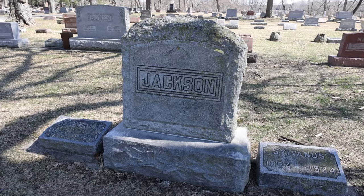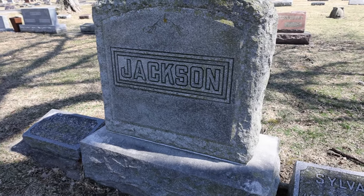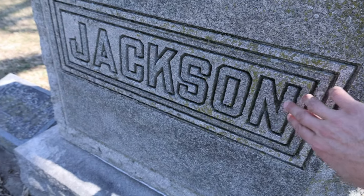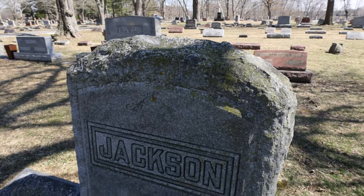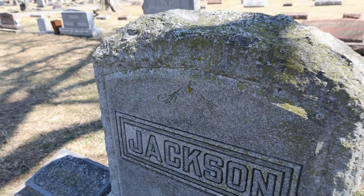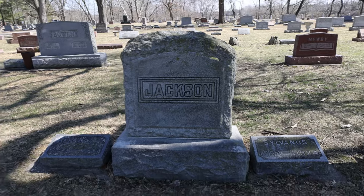Really like the engraving of the name here in this tombstone, Jackson. I think it's really pretty how sharp this is, how sharp the name is. And I'm also kind of partial to the moss that kind of grows on tombstones. Kind of gives it character, I think.